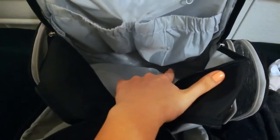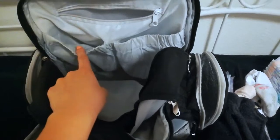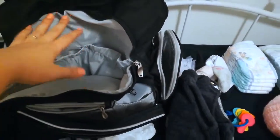Basically, if we just give it an overview, the baby's clothes would go on this side, toddler's clothes would go on this side, diapers for the toddler, diapers for the newborn, all the headbands and the nursing pads and socks would go in there. And then we move on to this pocket.